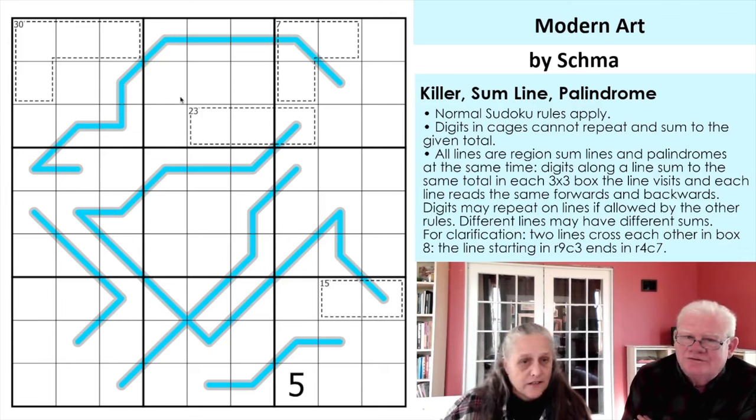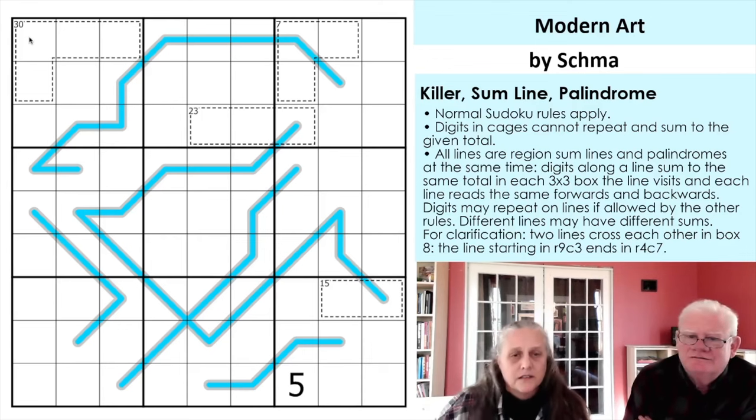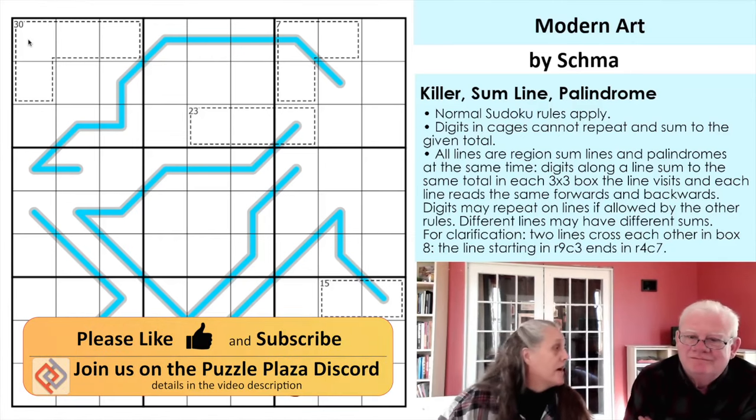Okay, let's see the rules. All right. Normal Sudoku rules. I'm not sure we've solved a puzzle by Schma before. So we're looking forward to a new setter, at least a new setter for our experience anyway. Yep. Sorry, my apologies. Continue.